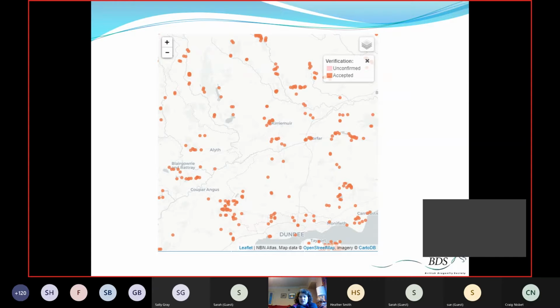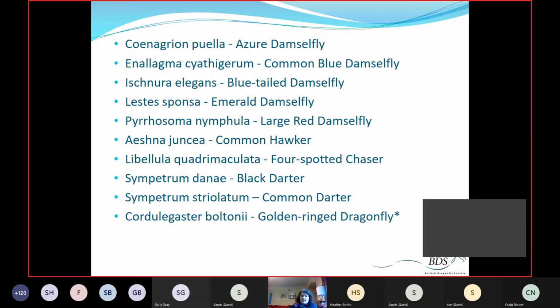And the species that we would find in this area, some of which are on that map, are these 10 here. So 1, 2, 3, 4, 5 species of damselfly and 5 species of dragonfly. So we're going to go through these 10 species and look at the ways to identify them. The one at the bottom, the golden ring dragonfly, I've got an asterisk at because it wasn't in the data from the NBN Atlas, but it will be here.